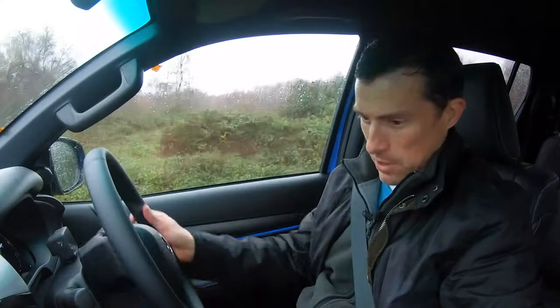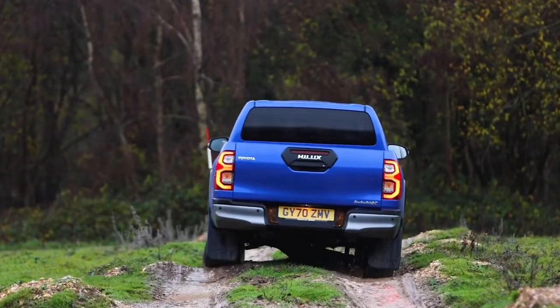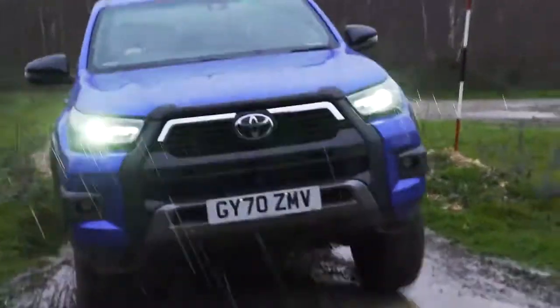Well, that's annoying. The parking sensor is beeping away. Where is the parking control? There it is, down here. Off you go. This is fairly easy, this is. Oh yeah. Wow, that's pretty good. Wow! That was fun. What next?